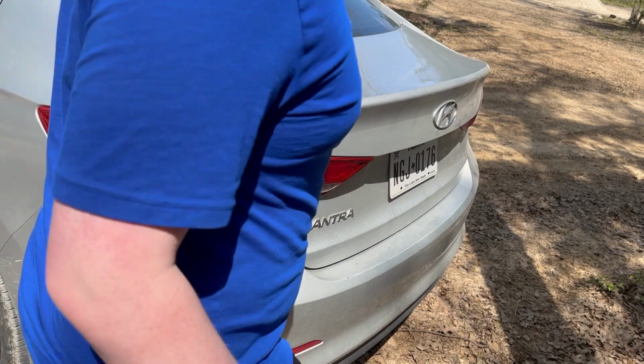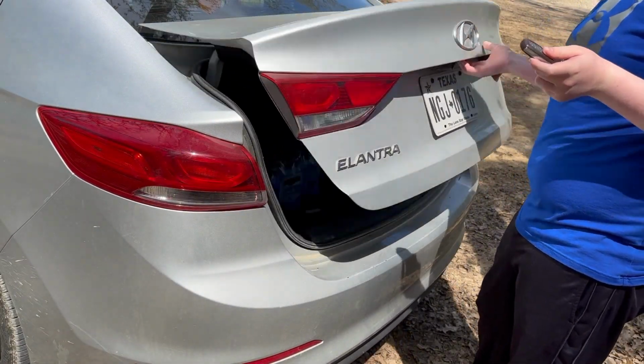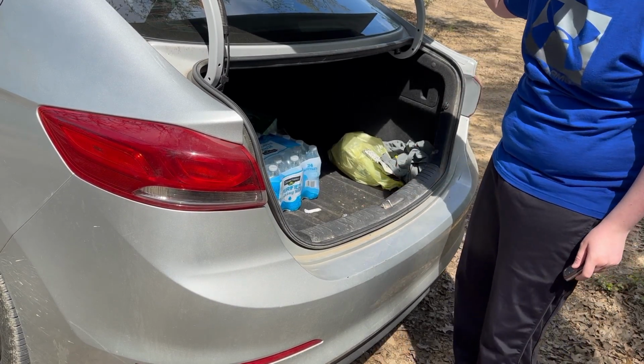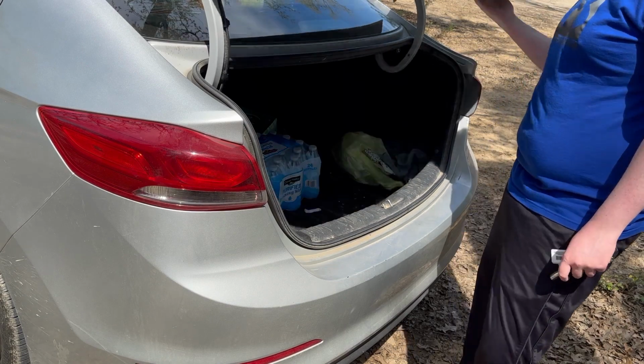The last thing that has been replaced, as far as I know, is this trunk latch. Ignore how dirty it is. This latch just stopped working. I don't know why, but it just did. So we had to get that replaced.